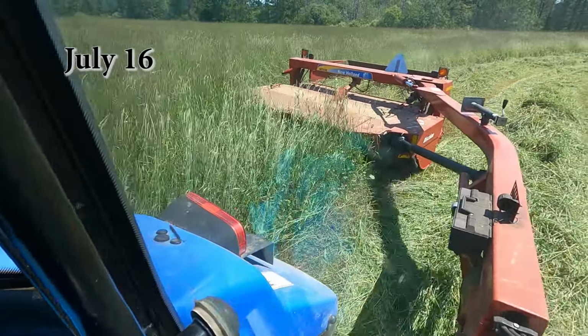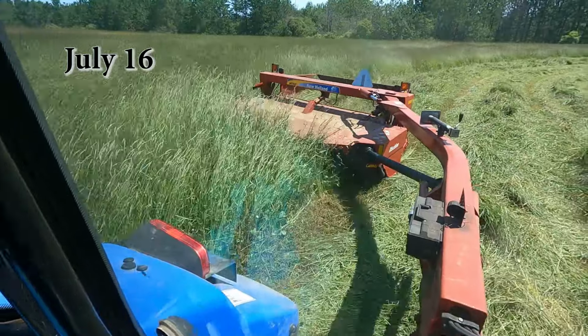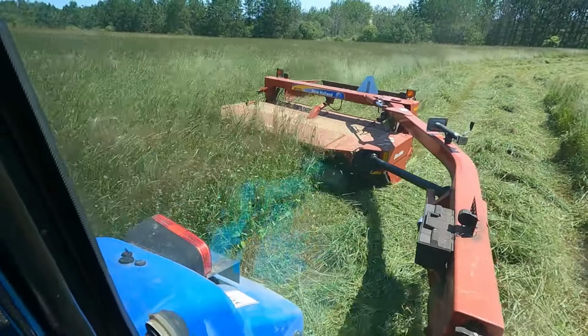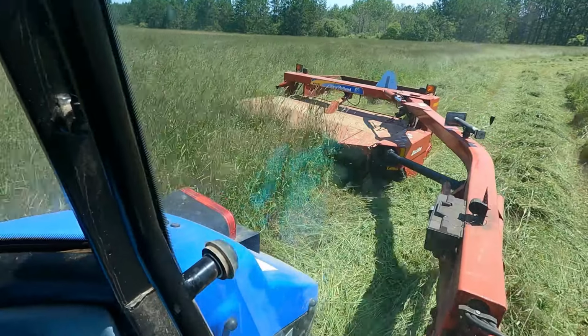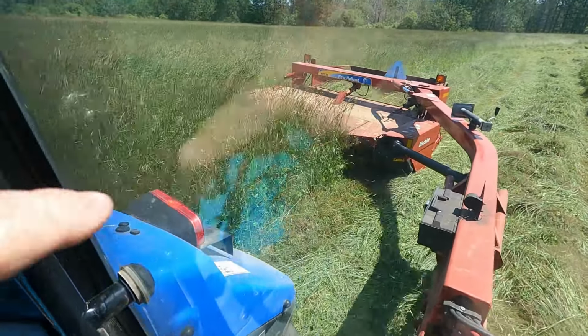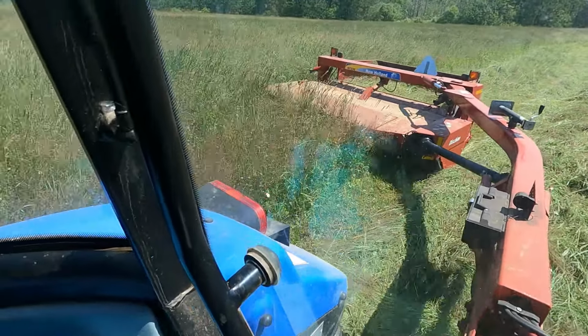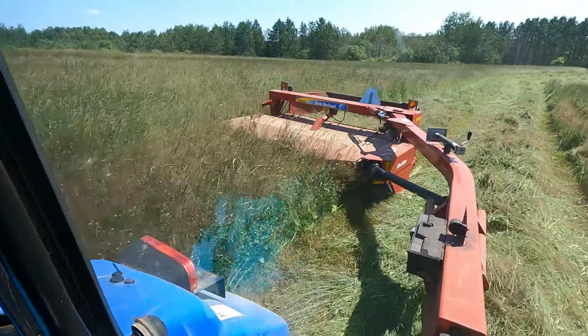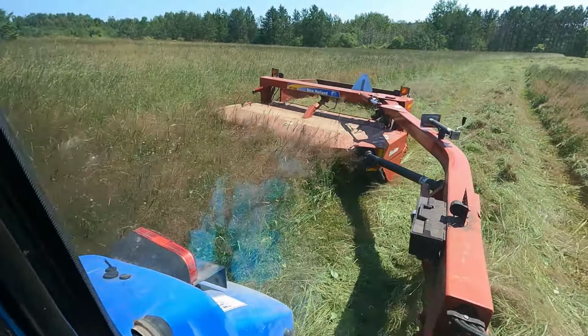So this is the second year we've cut this stand, but last year of course was a drought and it wasn't that impressive. But you can see the Timothy and you see the little white Alsike clovers are really strong. This is going to be excellent dry hay round baled for the cows.